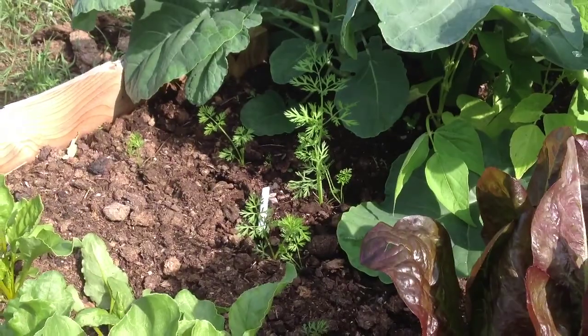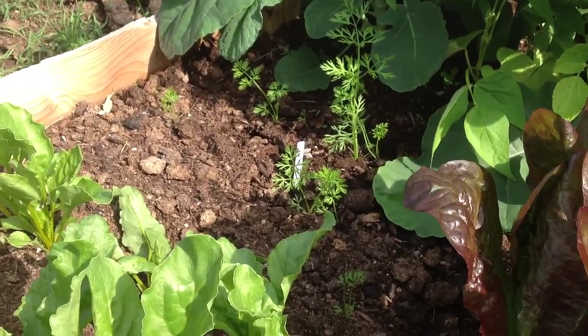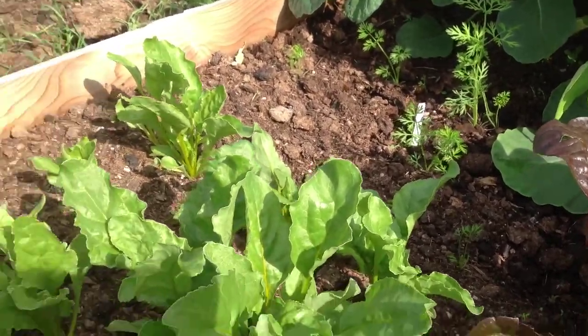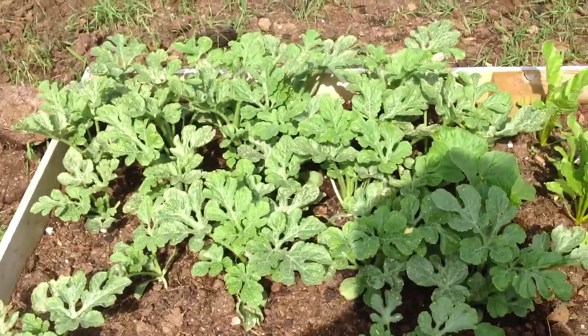Carrots, if anyone knows how to make carrots germinate better, please let me know. Of all the ones I planted, that's all I got. I'm very much interested in that kind of information. And the watermelons are just going like crazy. So that's pretty much a scoop.